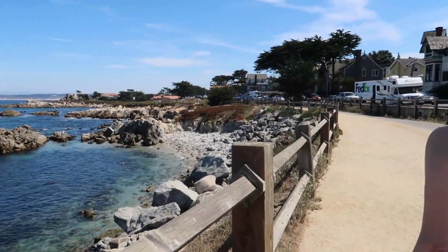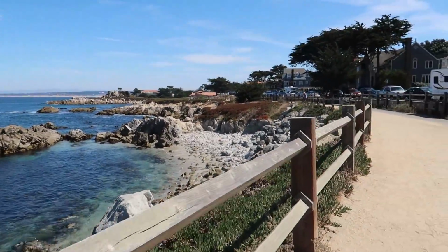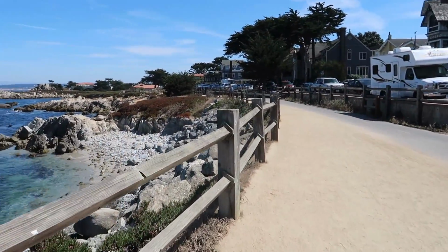Weather is a lot hotter than what it was in Yosemite, temperature's gone up massively. We just checked into Old St. Angela Inn. I'm gonna head down the boardwalk to Fisherman's Wharf area and take it from there.